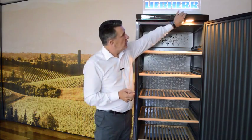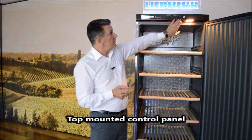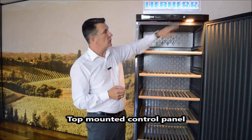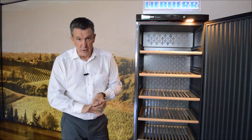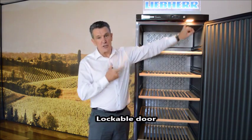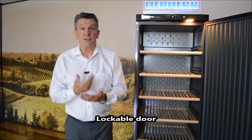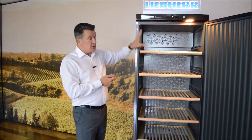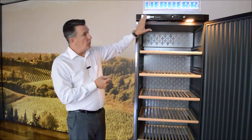Up the top here we have actually the control panel. Now the good thing about the control panel is it's there whilst the door is closed, so even with the door closed we can see what temperature the unit's at, and also we have a key lock which when the door is closed obviously we can lock the door and look after our investment of our expensive wines. So control panel, very, very important.